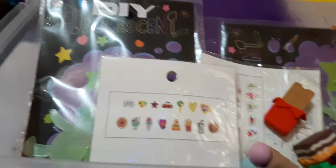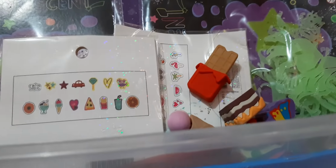Today I'll be showing you something I got from my school, and it's so exciting because I got it from my school goodies. Whee! Yahoo! I'm so happy. So now I'm gonna open all of my school goodies right now, and I'm gonna show you what I got.